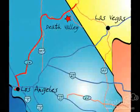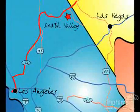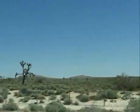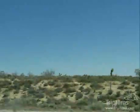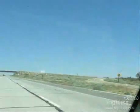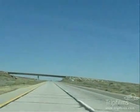Los Angeles around 11 a.m. and we actually took the 5 up to the 14, so we drove through Palmdale, Lancaster, and I think the funny thing is how the desert all of a sudden becomes apparent. Once you leave Los Angeles, it's a populated area, obviously, and kind of green to a certain extent, and then once you get out to Lancaster, it's seriously just desert.